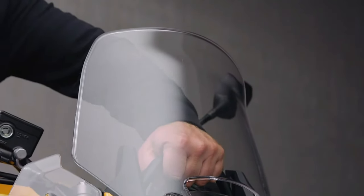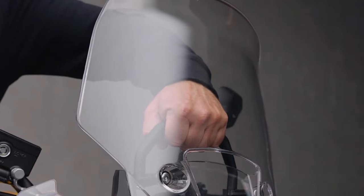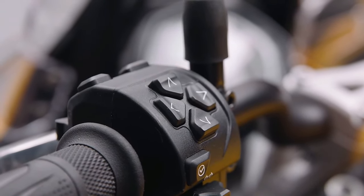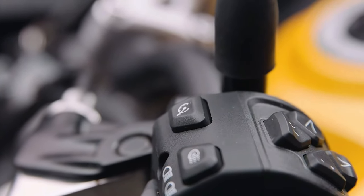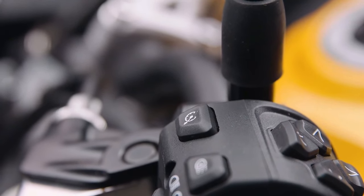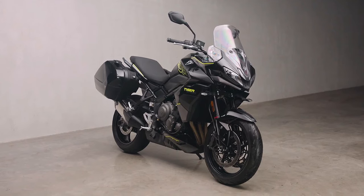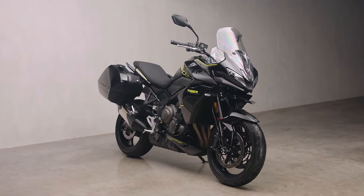All-new Tiger Sport 800, built for riders who crave both thrilling performance and long-distance comfort. Whether you're breaking free from the daily grind or chasing new horizons, the all-new Tiger Sport 800 delivers pure exhilaration and instant escapism with every ride.